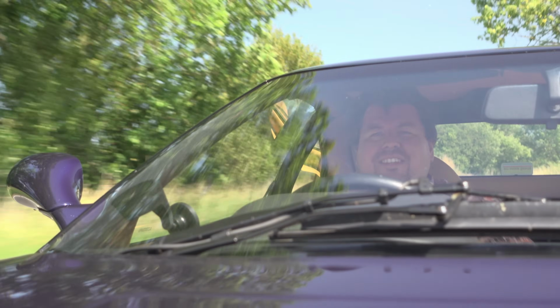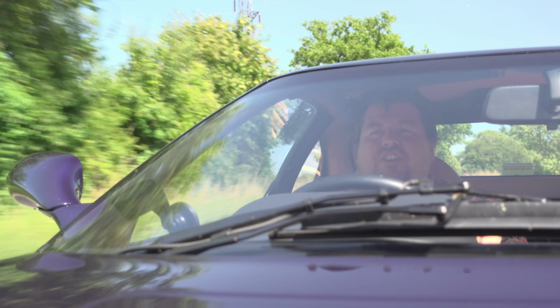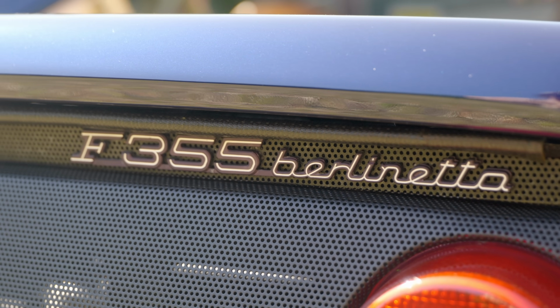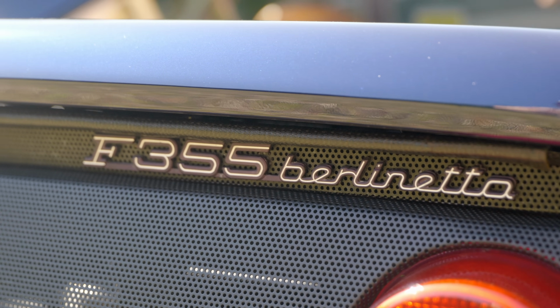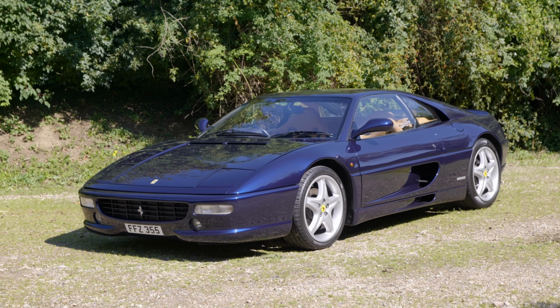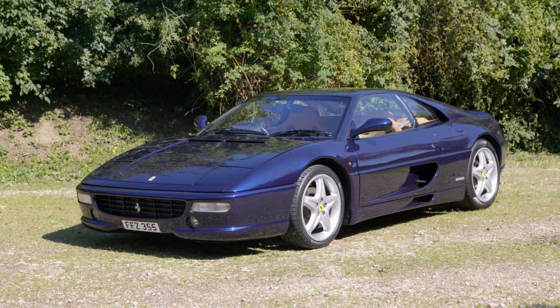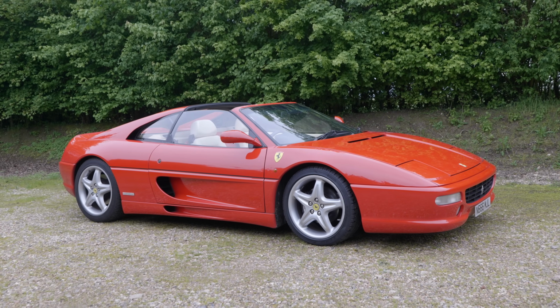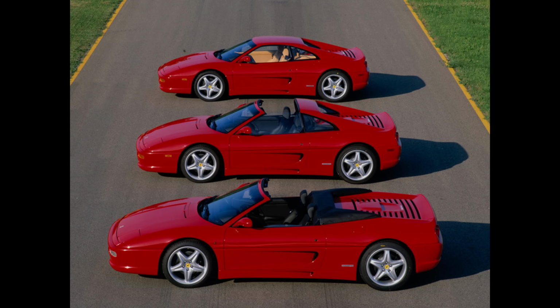So then, what exactly is so special about this car? First off, it's a Berlinetta. The F355, as it was known at launch, was available in two configurations, either Berlinetta, like this, the Coupe, or the Targa-topped GTS variant. The soft-top Spider only arrived a few years later, and to be honest, I've never really been a big fan of it.